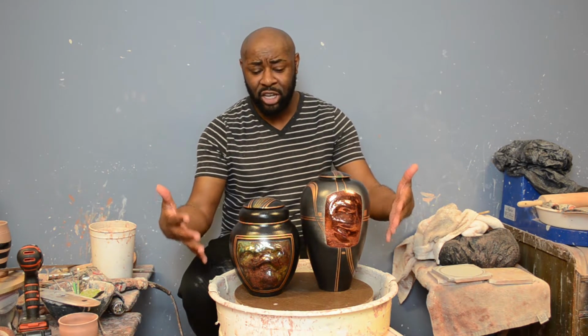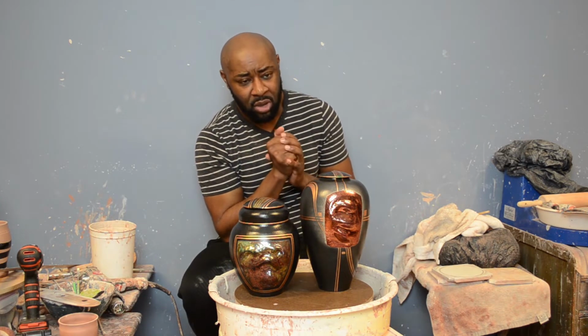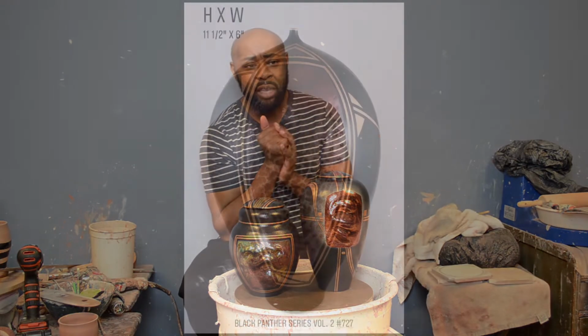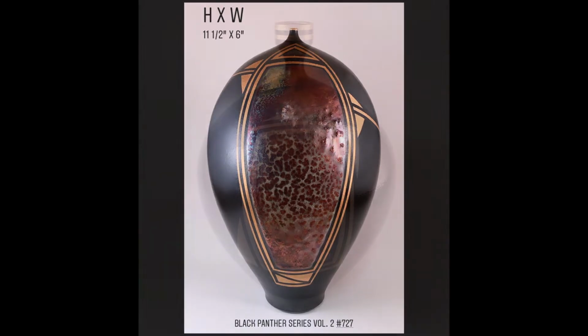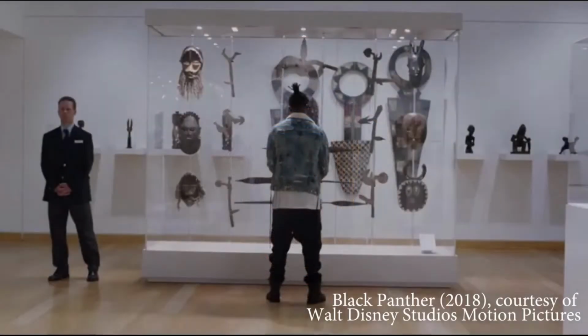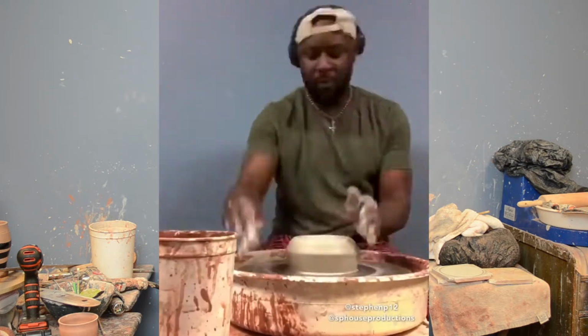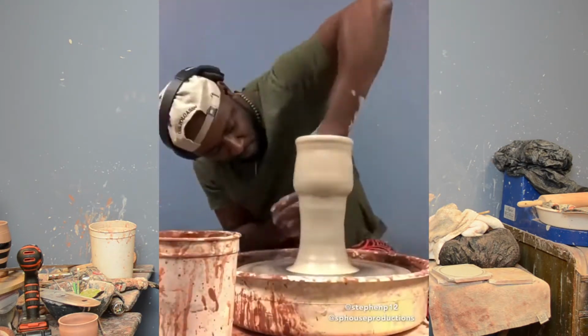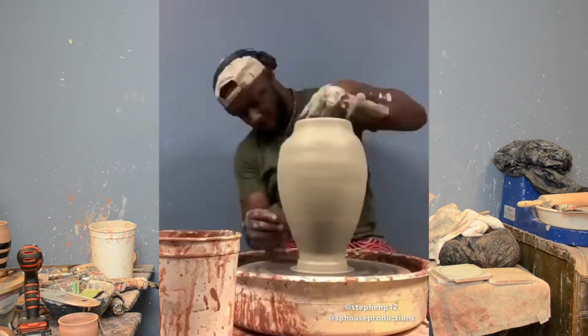I have a few pieces here to show some of the things I've been working on. This is from my Black Panther series, volume 2. Working on this is important for me because it speaks to me culturally and historically. Watching that film gave me the insight I needed to push forward as an African-American artist, to make sure that I am represented and seen throughout the world with the things that I'm doing.